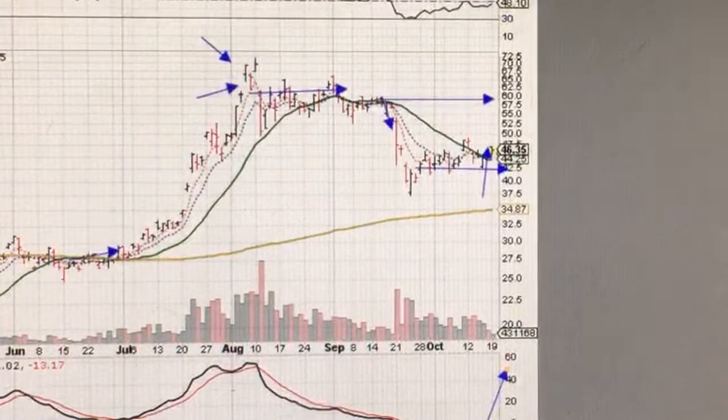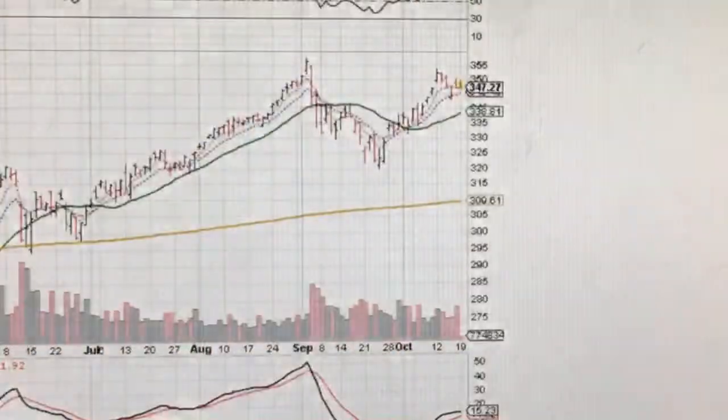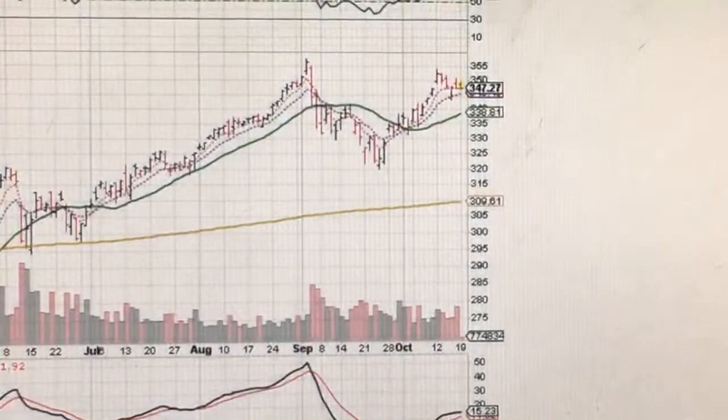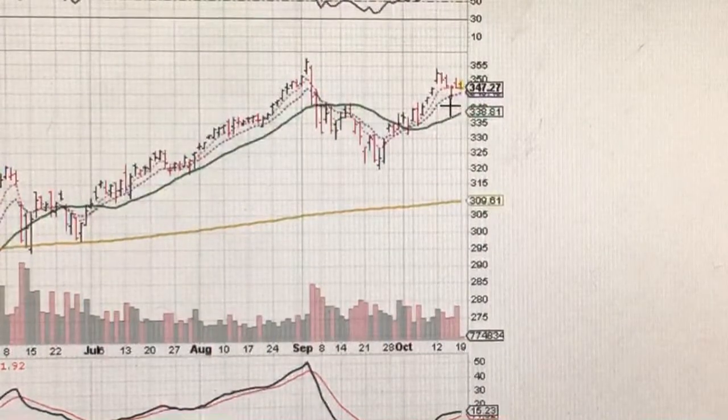The Dow just went negative. Tiny, right? Yeah, I mean, we're still bullish. Still bullish. If we get down here in the 20, obviously that changes. Yeah, I'm with you on Facebook.